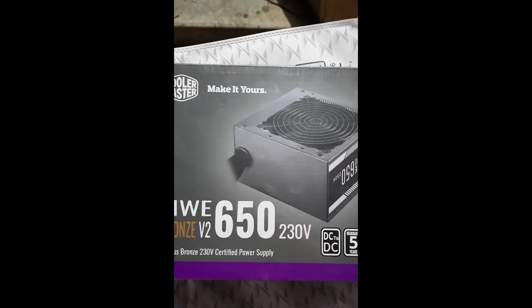I got the power supply from Cooler Master. There's not much to look at, it's just cables, but hey, it's good. I would say buy any power supply from a decent company like Cooler Master, EVGA or Corsair or Gigabyte, 80 plus bronze, and 650 is a very good spot for this build. I would just say buy 650 if you are using the same parts as me.